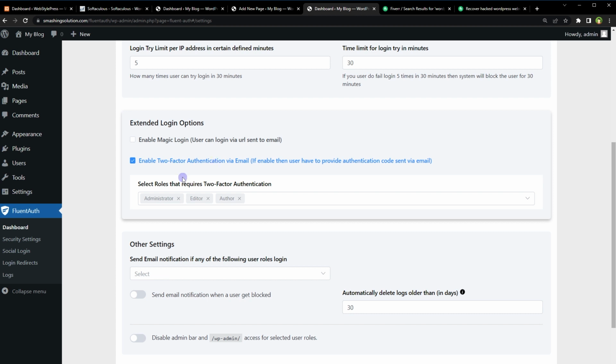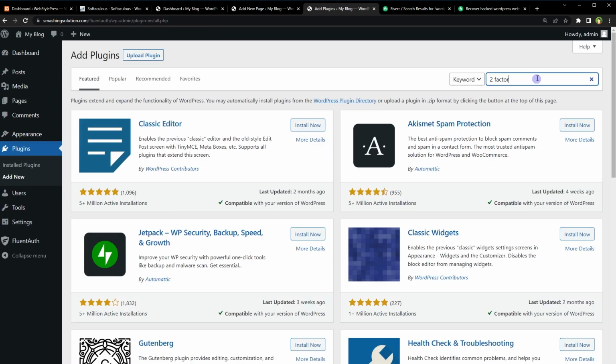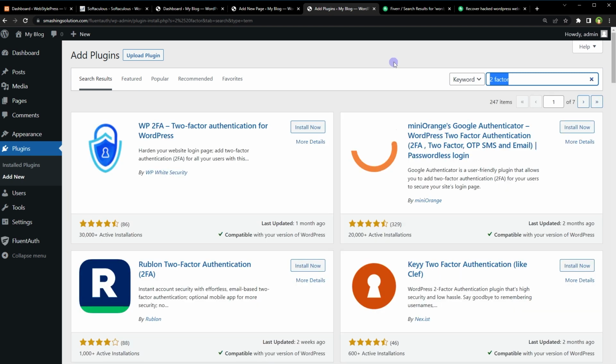First of all, there are alternatives to this plugin. Go to plugins, click add new, search for two-factor, and you see there are alternatives. WP2FA and this one, two-factor auth. So if that plugin is not available for some reason, there are other plugins available. But that plugin is not going anywhere.